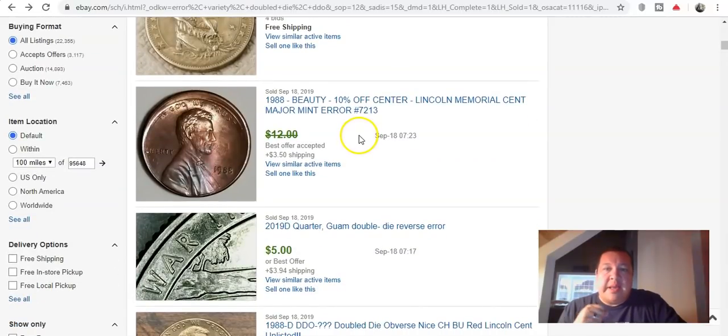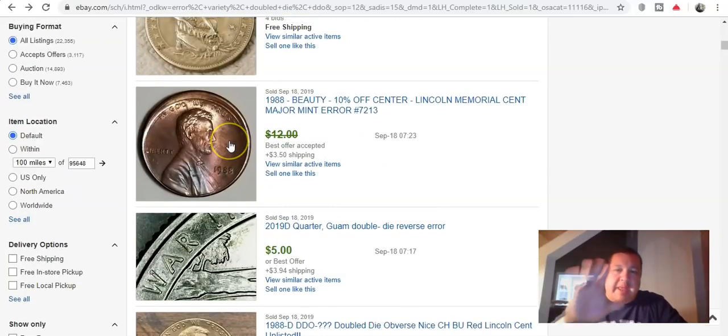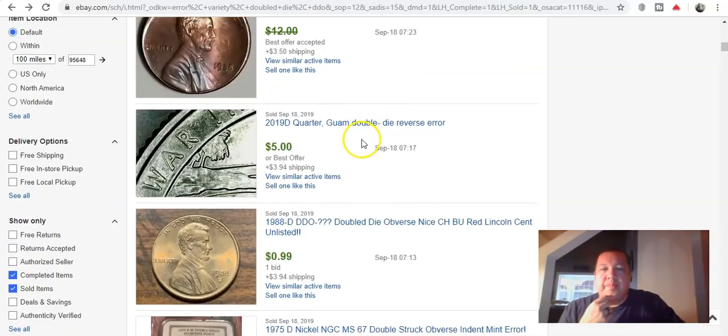So we have this pretty neat 1988 off-center. It's off-center by just a smidge. It says 10%. You know, it's like somewhere in that 5 to 10% range. It's sold for a best offer. It doesn't show there. Probably like $8 to $10 with $3.50 shipping. So that's what you got there. Very much able to find these in coin rolls. This is one that comes up quite frequently.